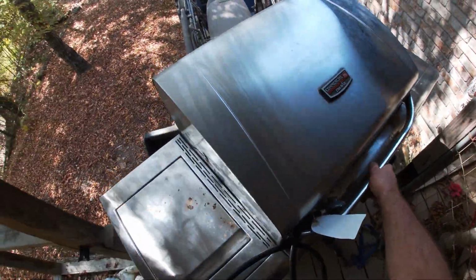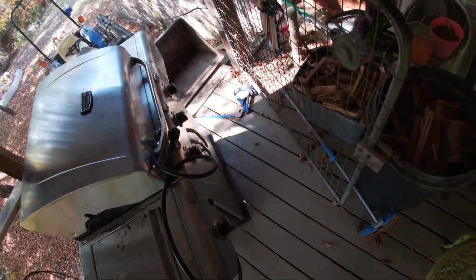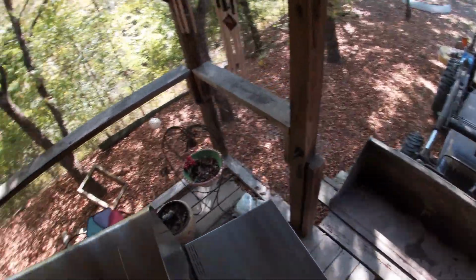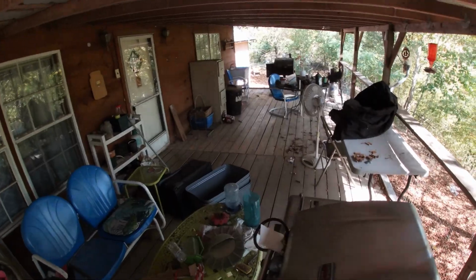Very fortunate. This grill has rollers on it. I didn't even remember that. You can't really see them. They're kind of up underneath there. But, pretty cool. It just rolls very easily, so I don't have to do a lot of lifting. There we go.